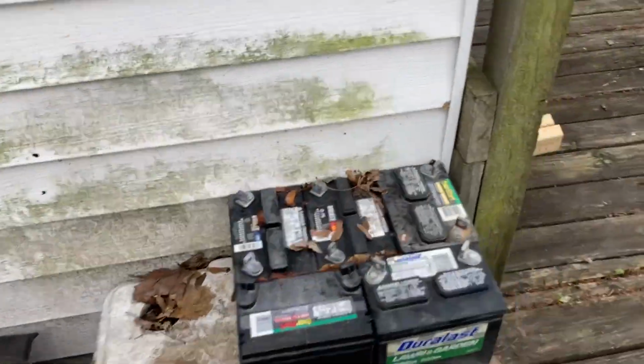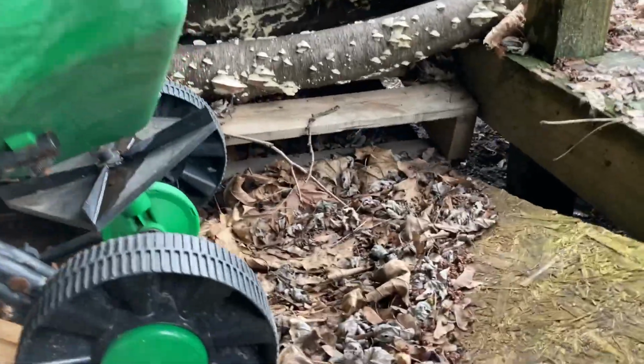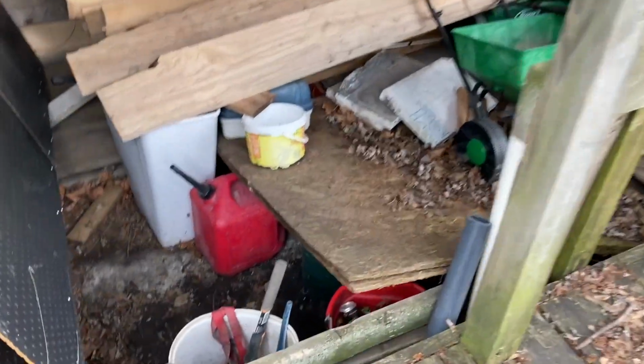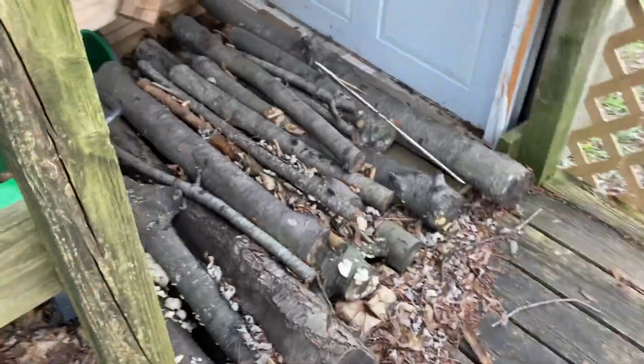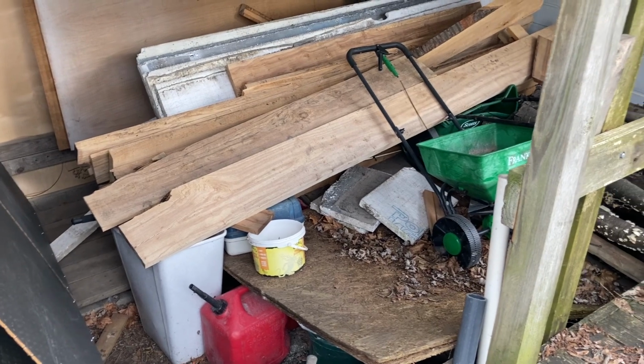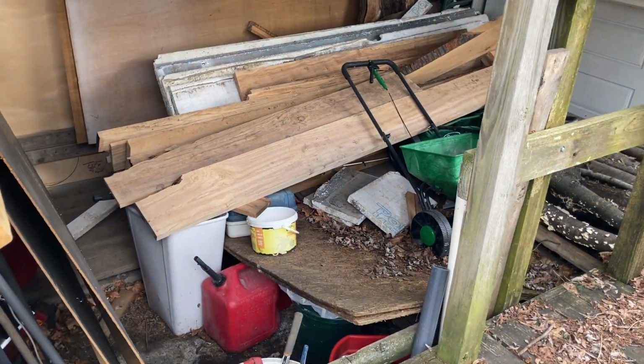Let's see if I can get a better look. Broke off, and so yeah, all this is just falling over and needs cleaned up. Like we said in that first video, we were wanting to rebuild it, but for now, since the floor on it just totally caved in, what I'll probably do is move everything out of there and then just lay skids down on the ground in there to put stuff back, because there's really no other place to put this stuff. But yeah, as it's getting warmer out here, this is something I'll be doing.